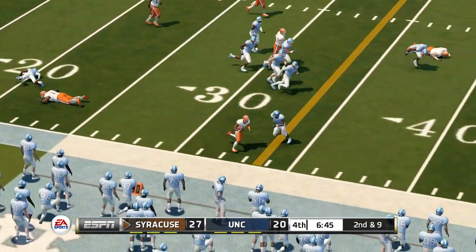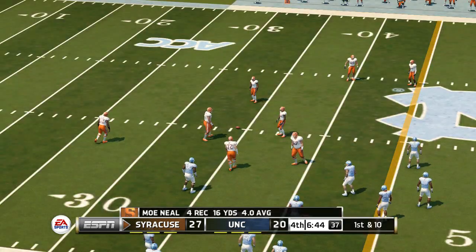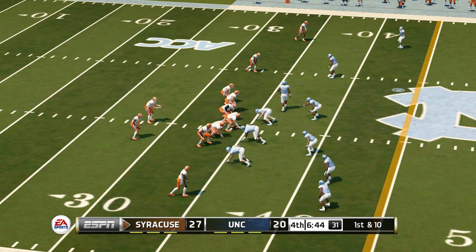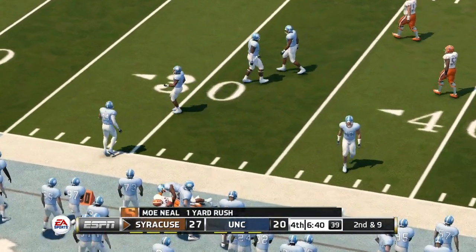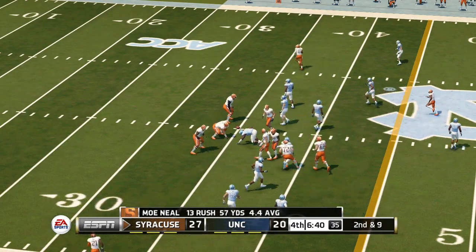Is out to the tailback on the screen. He gets hit out of bounds around the 34-yard line. That's a gain of 10 on the play. That makes it first and 10. Fumble. And they push him out at the 35-yard line. That brings up second and 9.